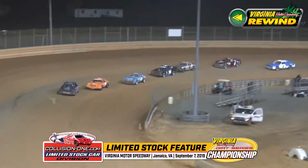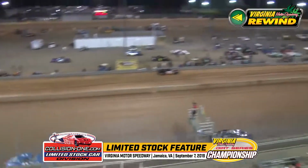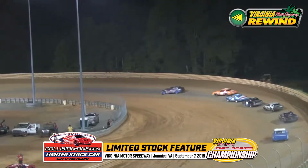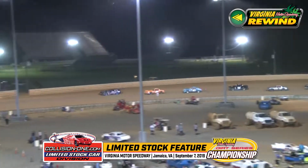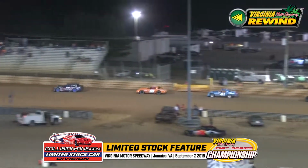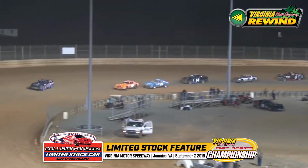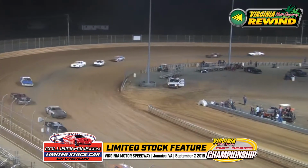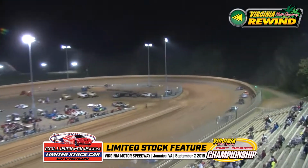Gibbons back on the gas as they come out of turn number 4. We're going down through turn number 1. Here comes Trent Clemens looking to the outside. Gibbons working the top cushion coming off of turn number 2. James Gibbons out front. Clemens is in tow in second with Corey Bradley right there in pursuit, down into turn number 3. Bradley looking to the inside of Clemens. Bradley to the left rear. Clemens gets a little sideways. Clemens is going to hang on to it as they work their way down into turn number 1.